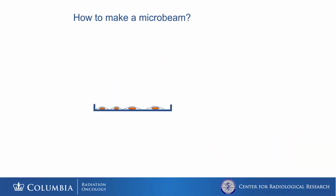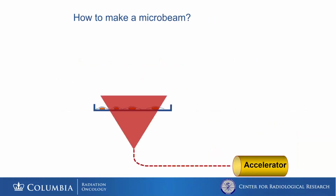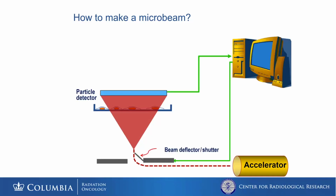How do we make the microbeam? You start with your biological target, in this case, a dish of cells. The accelerators are a radiation source. We have a particle detector downstream to count how many particles went through so we can close the beam when we've reached the prescribed dose.